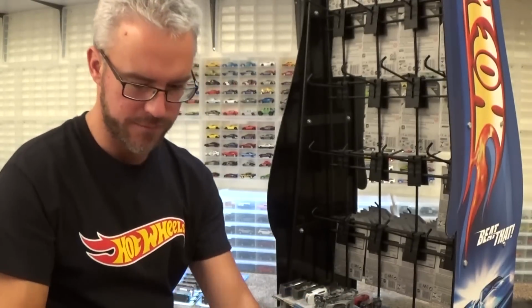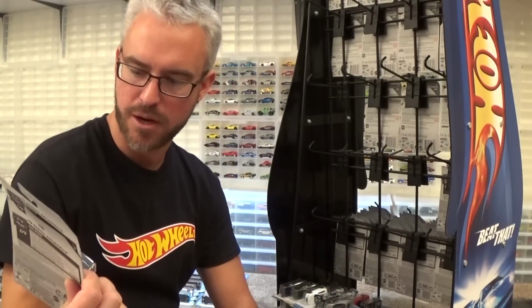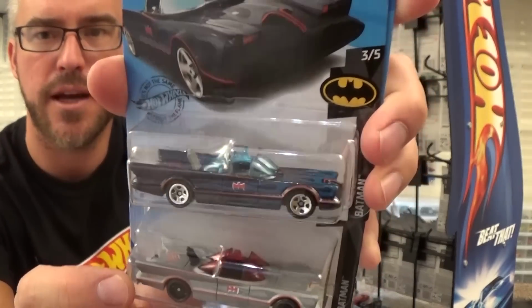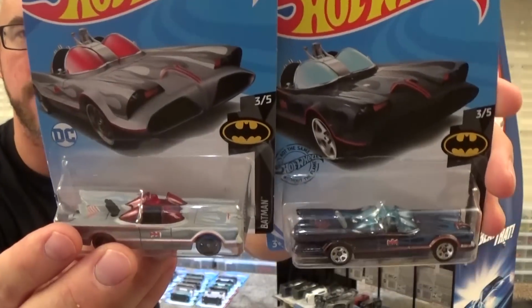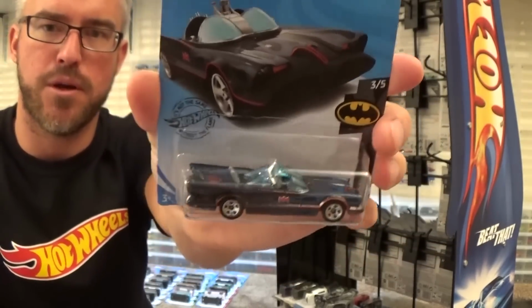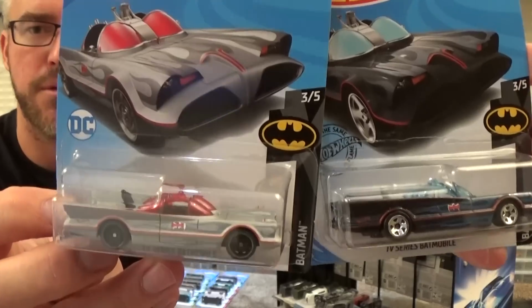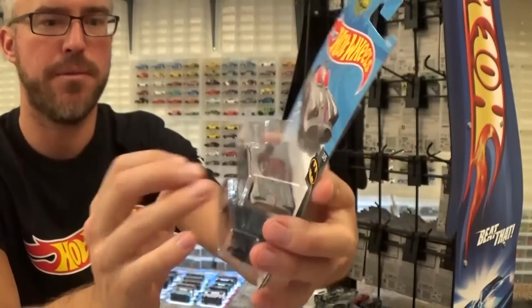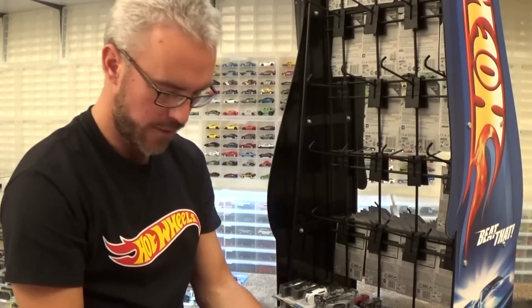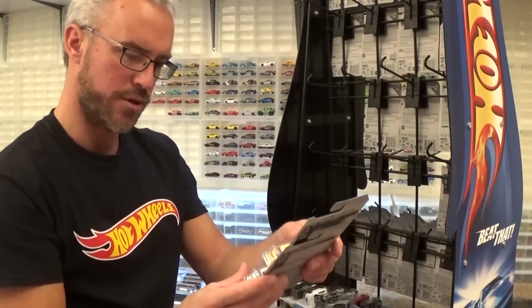For Batman, I didn't like too many of the Batman cars, but I always liked the original TV series Batman. That casting first came out in, I think it was 2007, in the mainline. Oh boy, did I pick those things up. That was in my hoarding days. This year we got it in gray and black. I only managed to find one of each. Very popular casting here.